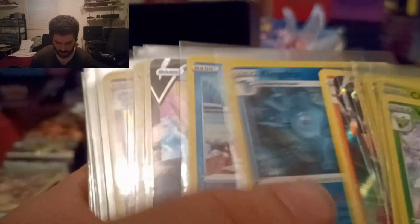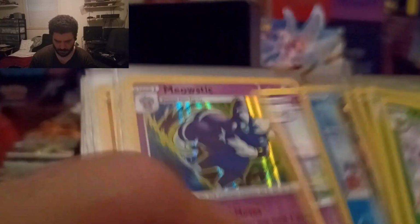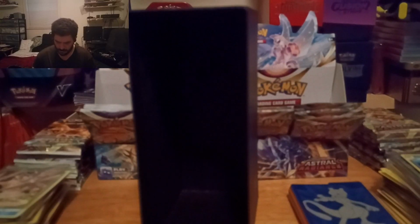Okay, now these in the back here do have all of the reverse holos. So, anyways, what I'm trying to say is all of these are in order so that way I can put them into the binders. That's actually something that I've been meaning to do.